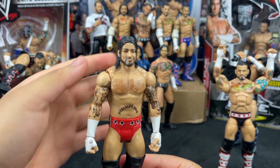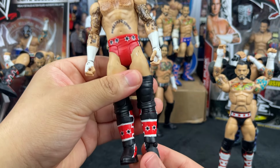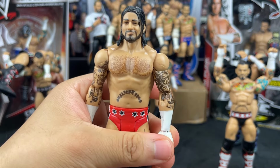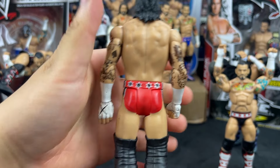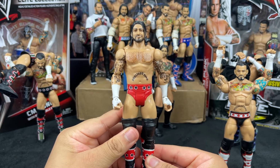Now, the next figure in the collection, guys, is actually going to be a basic CM Punk figure. This is actually another pay-per-view figure. It's going to be the Royal Rumble. I believe this is a 2010 Royal Rumble CM Punk figure. I could be wrong about that. Let me know in the comments. But again, definitely a great figure. One of my favorite gears. I wish we could have got this in elite form.